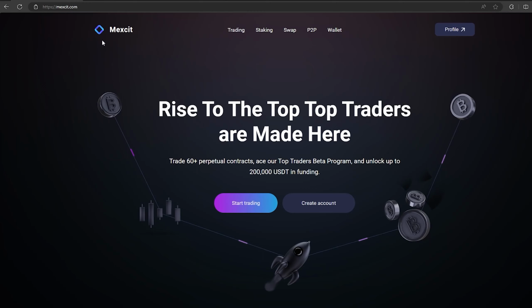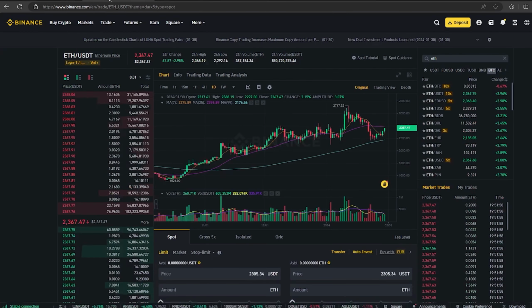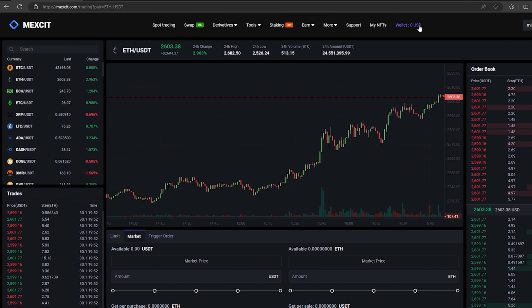Hi all, today I will teach you how to earn 10% profit on Sell Ethereum. In this scheme we will use Binance and Mexit Exchange. And trust me, the scheme really works. As you can see, the Ethereum rate on this exchange is 10% higher than on Binance. This will allow you to earn money already at the first stage.